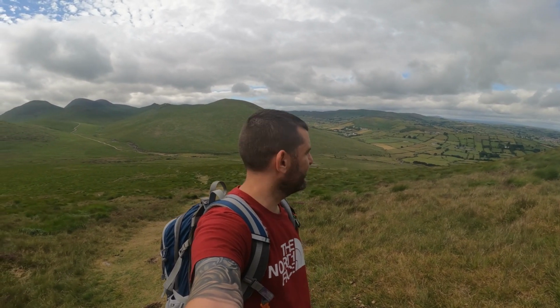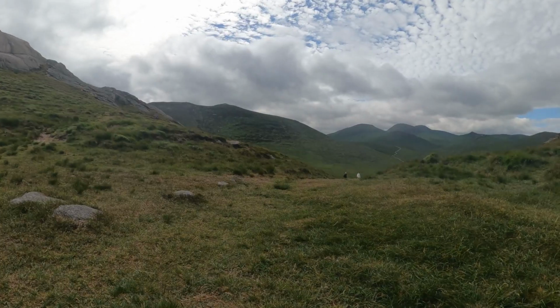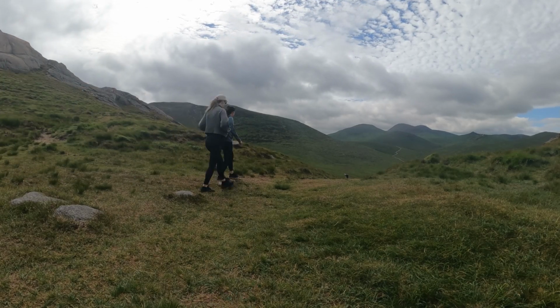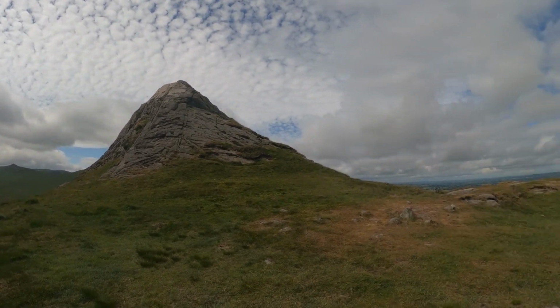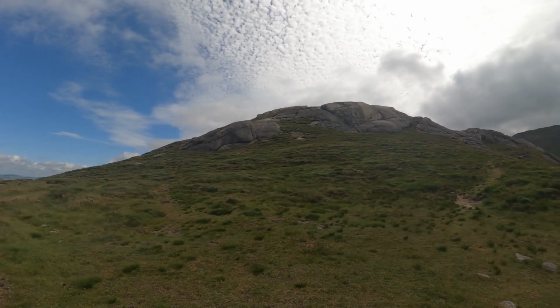It's tougher than it looks, this wee trail. It's definitely not the hardest mountain, it's the smallest mountain in the Mourns. But at times it can be tough, depending on what you've hiked beforehand or how your week has been. But very close to the top. Top of Hen.